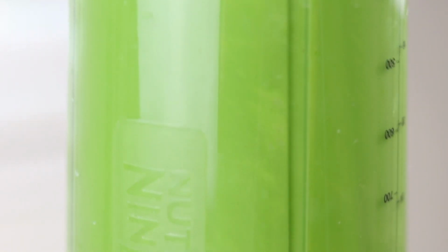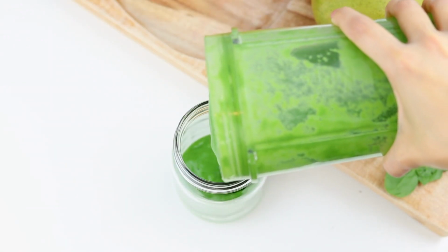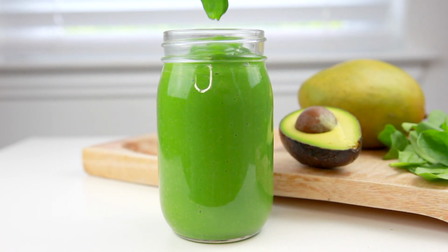And I love combining mango and avocado because together they make the creamiest smoothies. And I think this one is especially perfect for summertime because the coconut water is very, very hydrating.